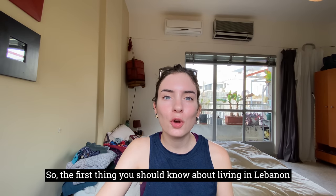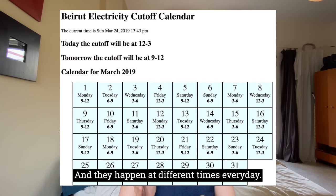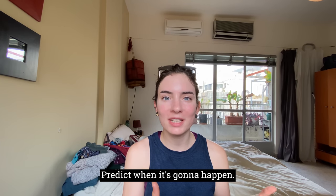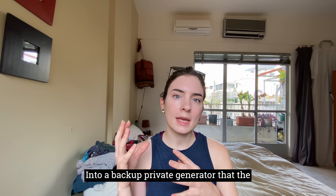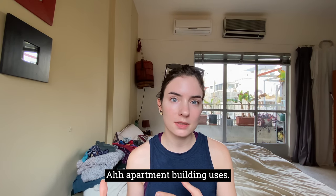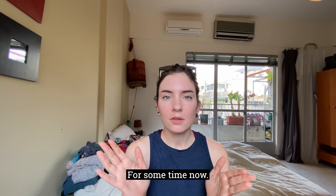So the first thing you should know about living in Lebanon is that there are daily power outages for 3 hours a day, and they happen at different times every day. So it makes it kind of hard to predict when it's gonna happen. And during those times, it'll switch from the grid power of the city into a backup private generator that the apartment building uses. And usually your Airbnb or the place you're staying will have a backup generator, because this has been going on since the Civil War for some time now.